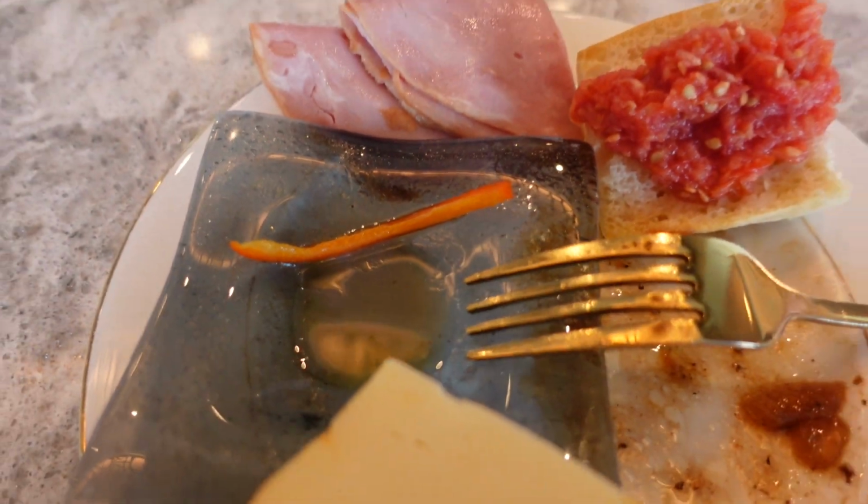It's not like a grouper or a cod by any means. It's more meaty in that sense. Really, I guess to say it has the thickness of a salmon, but the flavor of a whitefish. As you can see, I finished up that swordfish pretty good.